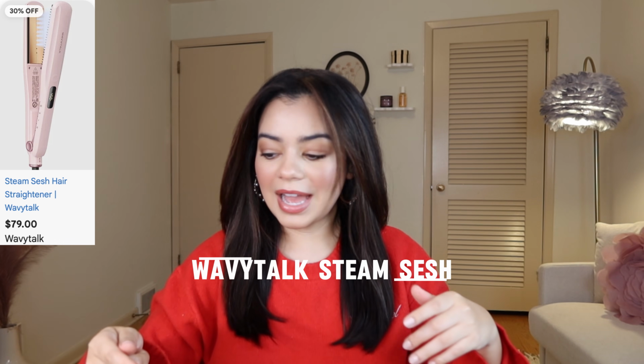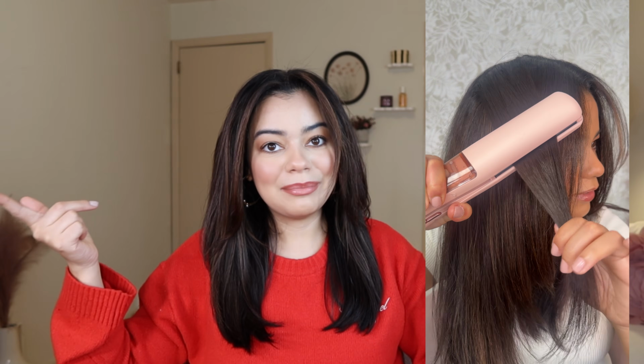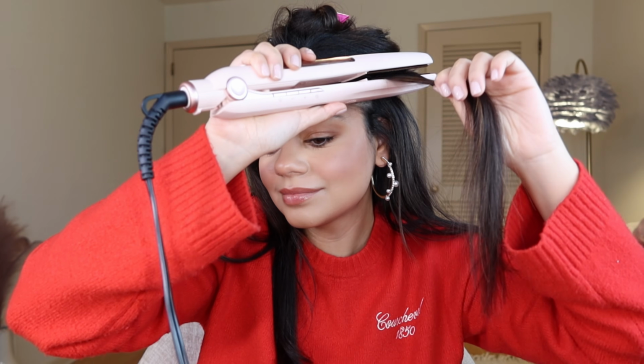This is new. I actually filmed a TikTok, I'll put it right here, a couple months ago, and I completely forgot to post that video. But I took this with me to DR and this straightener is amazing. It's also dual voltage. Actually, all of these are dual voltage, I'm pretty sure. And if you've always wanted the steam pod, this is a much more affordable option. And I have been really liking this.